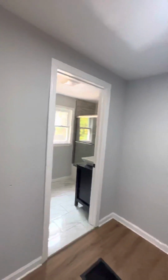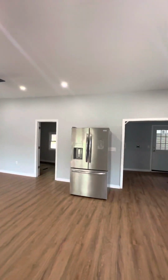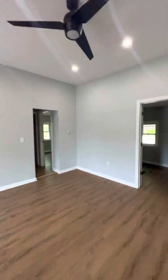Oh, nice bright light. So that's good. Let me go over here and turn on the lights for you. See how bright it gets in here, but a pretty good natural light. Nice and bright, which is awesome. Now I'm gonna make my way into the basement.